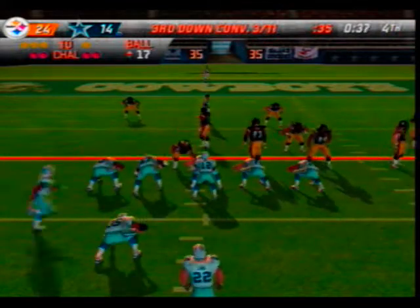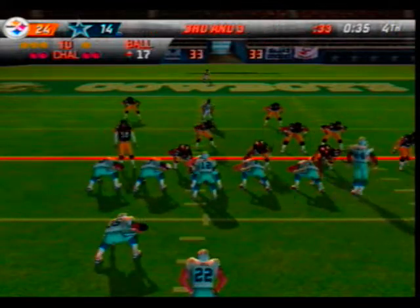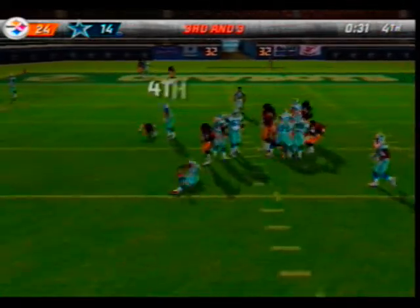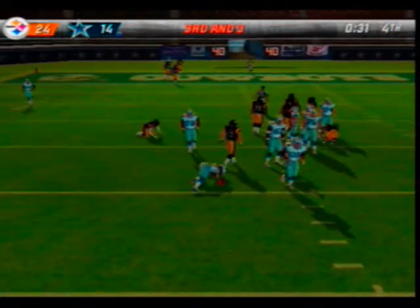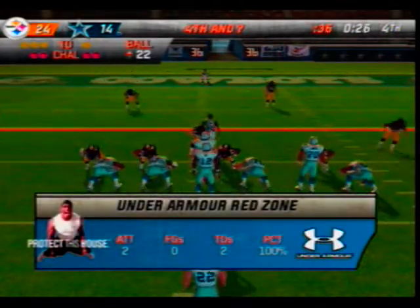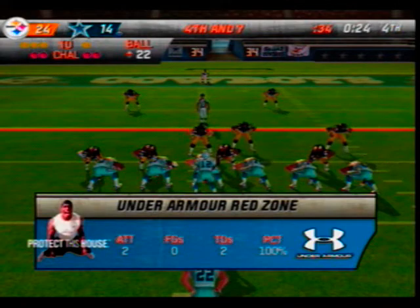Let's see how this defense handles a no-huddle. The rush is on. And sack. Tremendous play by the defense. Getting the sack on third down with under a minute to play. The offense is going to hurry things up here.